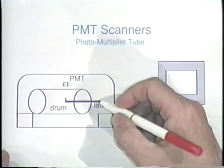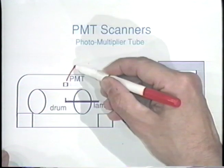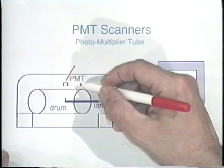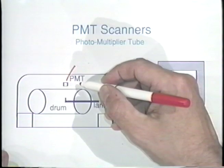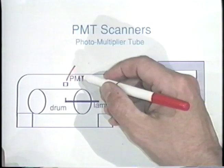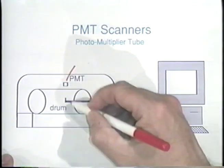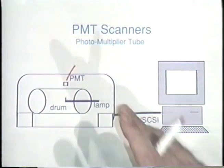Your PMT scanners, like we just saw Jeff work on, have the same kind of connection, except we have a photomultiplier tube. We might have 1, 2, or 4 tubes. Some scanners do the work in terms of separating color by using prisms. Some have separate PMTs, and some have a separate PMT, photomultiplier tube, for doing your sharpening, unsharp masking done optically. The images are put on a drum, a lamp is used for transillumination or reflected copy, and we transfer over.